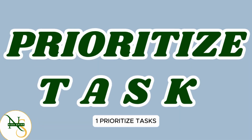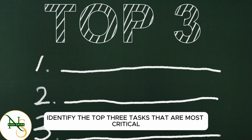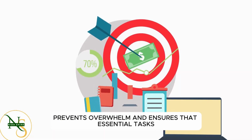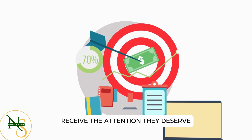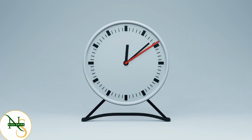1. Prioritize tasks. Begin by listing all tasks you aim to accomplish during the week. Then, identify the top 3 tasks that are most critical. Focusing on a limited number of priorities prevents overwhelm and ensures that essential tasks receive the attention they deserve. This approach enhances focus and persistence, leading to improved performance.